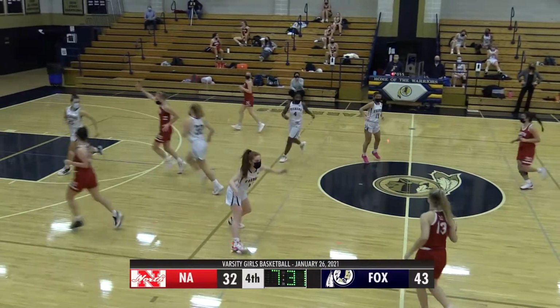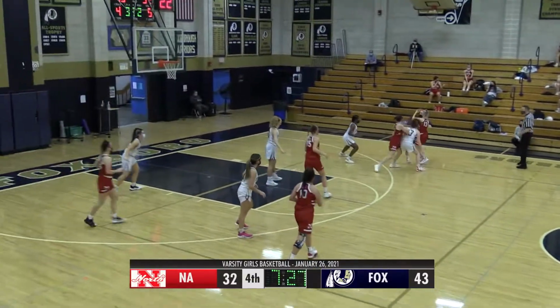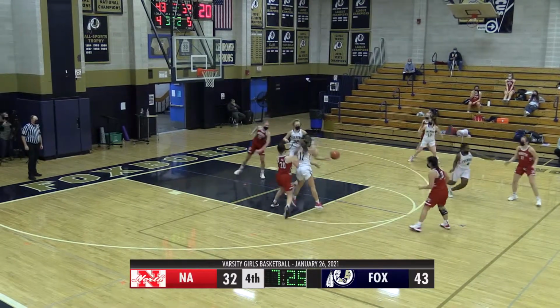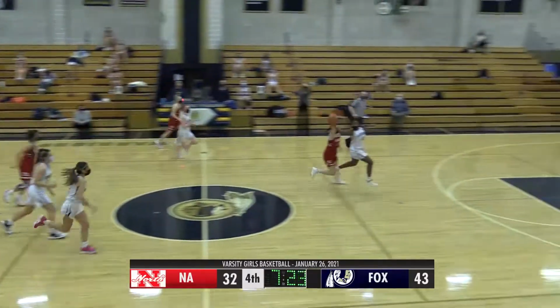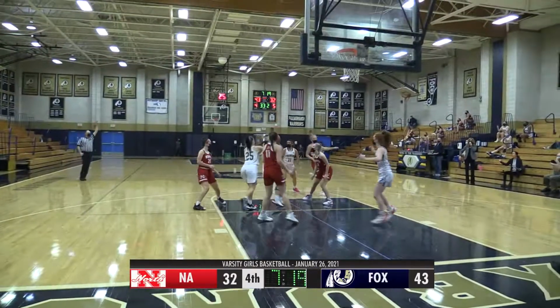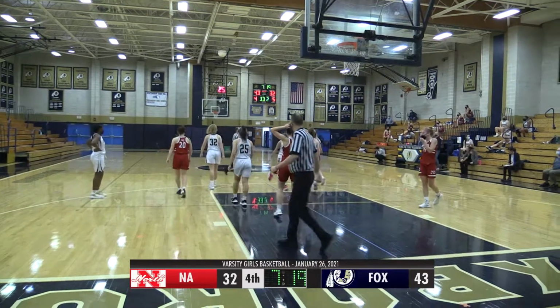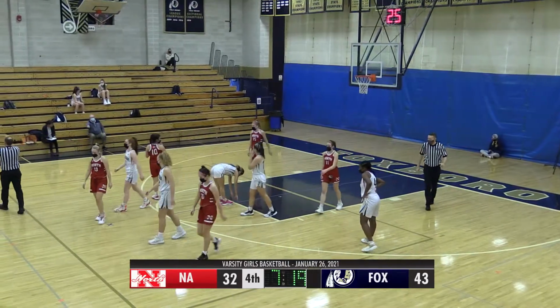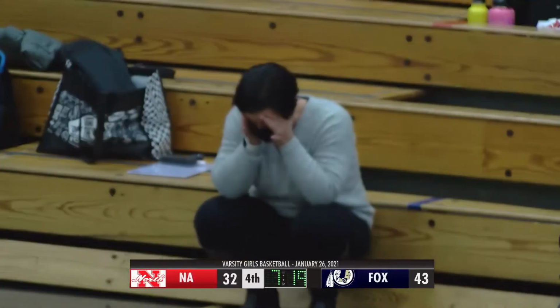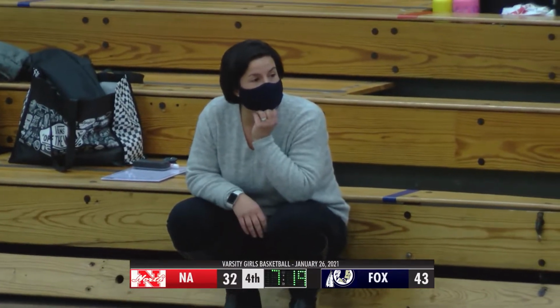Nice to see. North slows it down. Oh, good steal there. Oh, Cam gets it. Coming up from behind. Oh, they got bailed out on that one. Got Caitlin going to the line. North coach not liking that call too much.